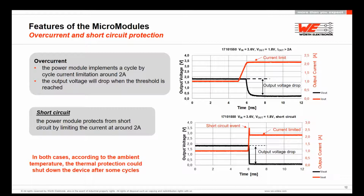Now we come to protection features, overcurrent and short circuit protection. To shield the module from load faults, overcurrent and short circuit protection limits the output current to a safe value. If the fault is present for an extended period of time, then the module's thermal protection kicks in to prevent damage to the internal circuitry. These protection features safeguard the system upstream.